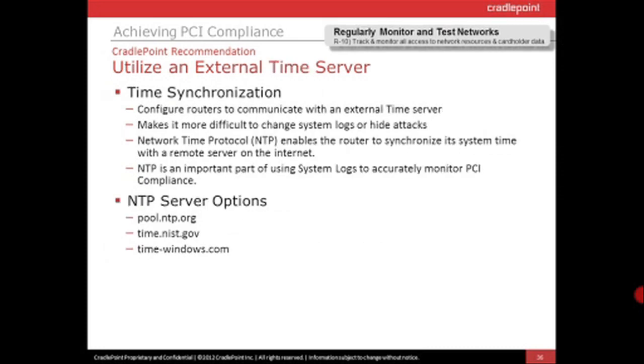So the other way that people falsify access is they'll change the timestamp or change the time of their routers, do some sort of action, then change it back to try and hide it. And so we recommend that you use external time servers, time synchronization, so that when you are recording those syslog events you're generating, they're accurate, and you want to make sure they have the proper time.